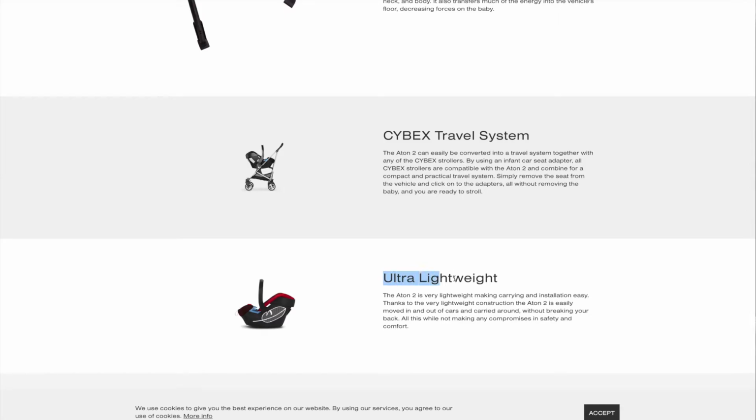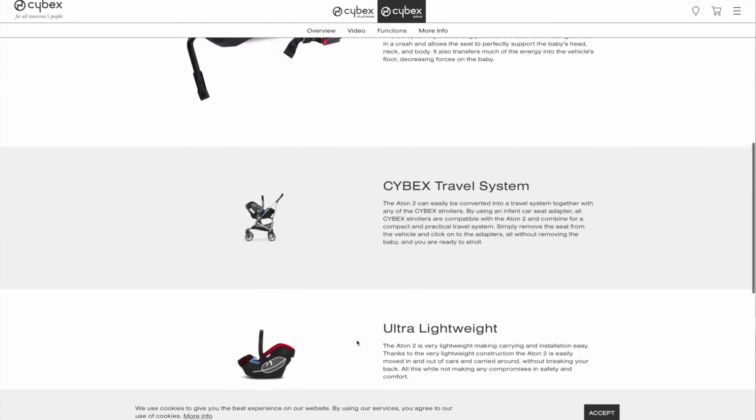And then of course, it is a lighter weight option. It comes in at about 8.8 pounds, so similar to the Graco SnugRide in terms of weight. Some of the cons to this are it does also have, like the Chicco, a lackluster canopy shape. And then of course you have the higher price point for a car seat that baby won't use for that long.